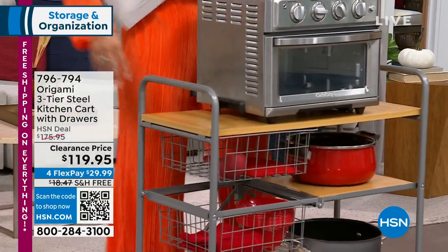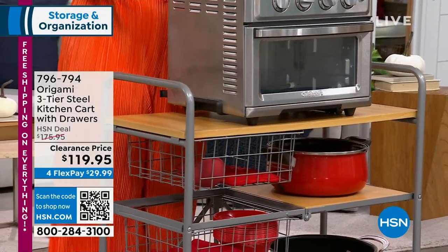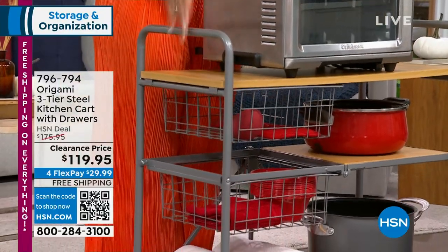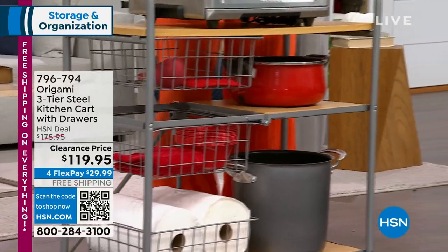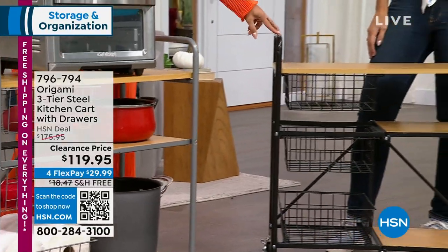So here's the silver. I have the most in the silver, so you have a little bit of time to think about it. I like the silver. Let me decide if I want to get it. I have about 400 of them. But if you want the black, not a lot of time to decide on that. A little more than 150 left in that black.